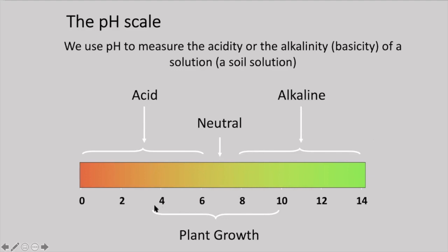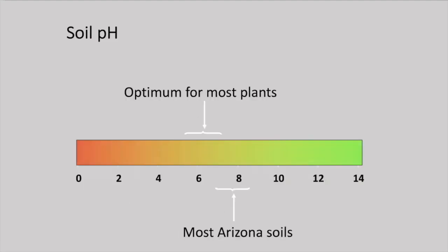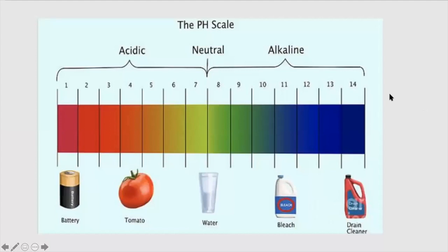So plants typically grow within this range right here between 4 and 10. But what we need to understand about pH in Western soils is that we have pretty alkaline soils here in the arid West. So that's really going to affect the way that our native plants, right, they're adapted to that. But our vegetable crops are not. So the ideal pH in order for plants to maximize nutrient uptake is around 6.5 to 6.8, that is the optimum range, but it falls into this range right here. And then our native soils are pretty alkaline, so that can really affect the nutrient availability for our plants.